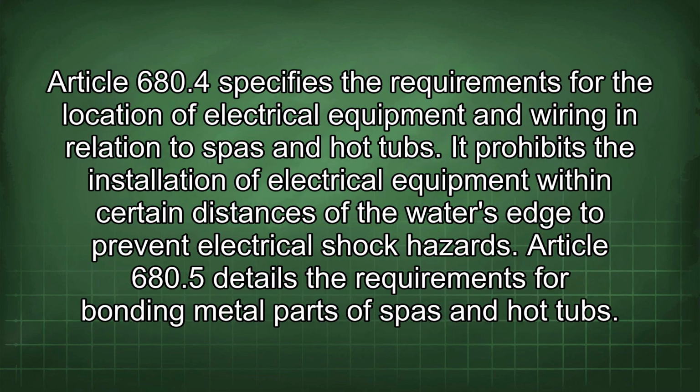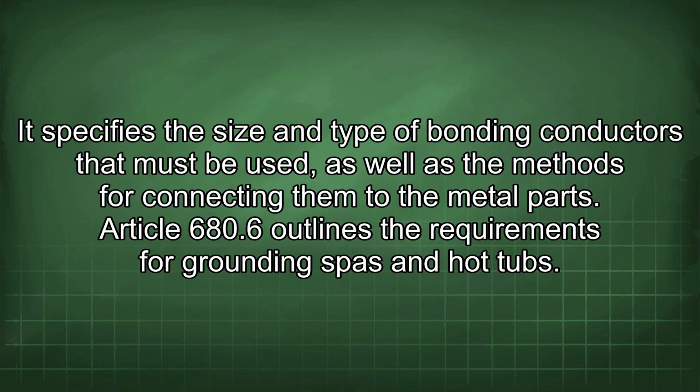Article 680.4 specifies the requirements for the location of electrical equipment and wiring in relation to spas and hot tubs. It prohibits the installation of electrical equipment within certain distances of the water's edge to prevent electrical shock hazards. Article 680.5 details the requirements for bonding metal parts of spas and hot tubs. It specifies the size and type of bonding conductors that must be used, as well as the methods for connecting them to the metal parts.